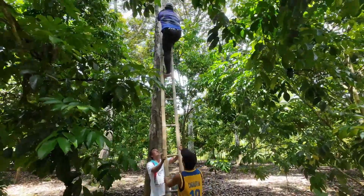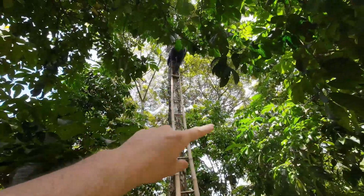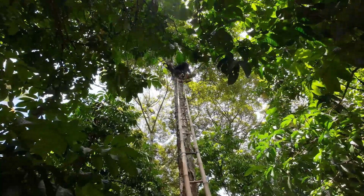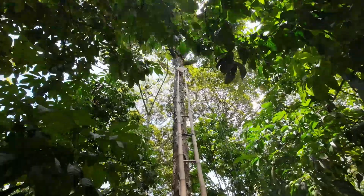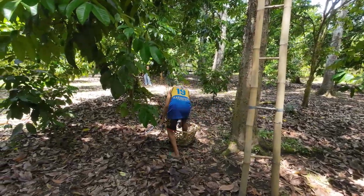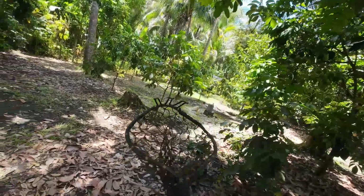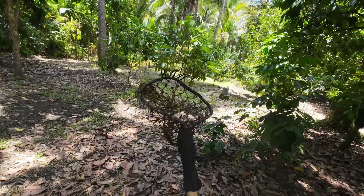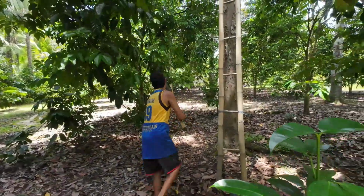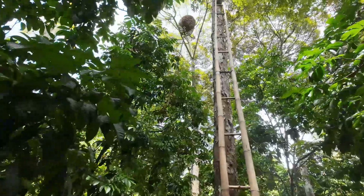So they're holding the ladder so it won't slip away on top of the tree. Wow. I would be scared that the ladder would go left or right up there. Wow, just on bare feet, and there he is. So there the rope comes, so now the basket will go up. And then after the basket, they will lift up this bamboo stick with a net on it and a hook. That's what they use to get the durian from the tree. They hooked the net on the basket. There it goes.